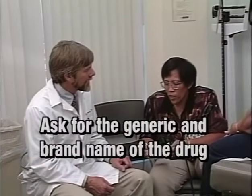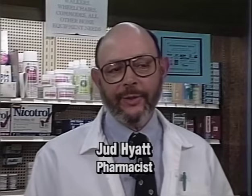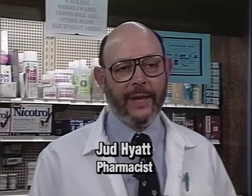The first question to ask your doctor is the drug's generic and brand name. Can the medication be prescribed in the generic form? The difference between generic name and brand name for drugs is that the generic name is the common name that every manufacturer uses for a specific drug. But a brand name is a trade name or trademark name that one specific manufacturer calls that drug.